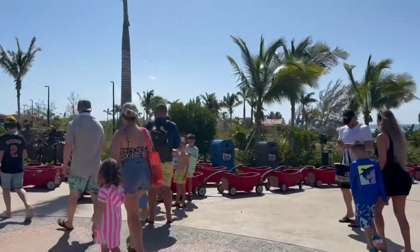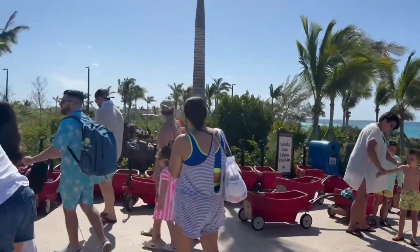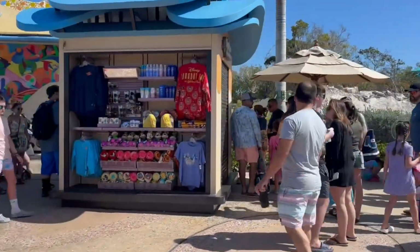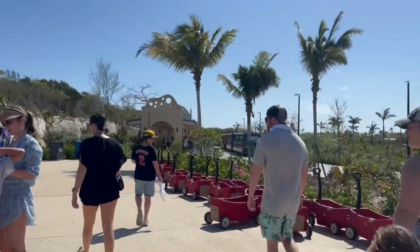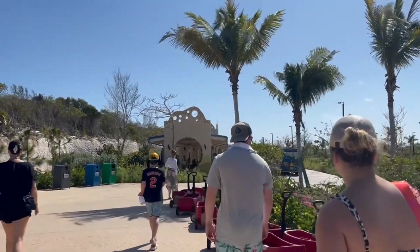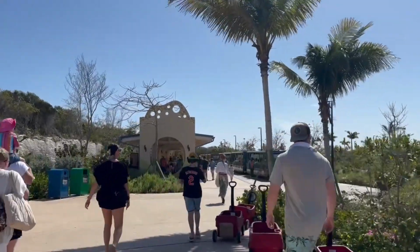Over here, they have these perfect wagons that you can get, and this is for your little ones. Here we have a little gift shop stand with some merch. We are actually headed to the shuttle station over here, and we are looking to take the shuttle to Serenity Bay, which is going to be the adult-only portion of the beach.